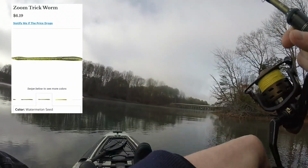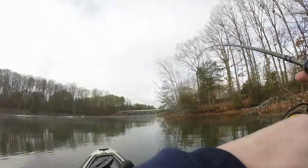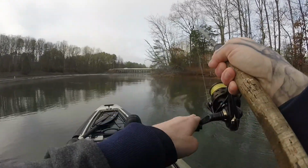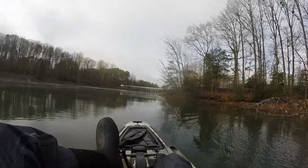Oh, dude. Finally. Decent fish. I went 4 hours without a bite, guys. It's 10:30. Had to go to the hot hole to get one.